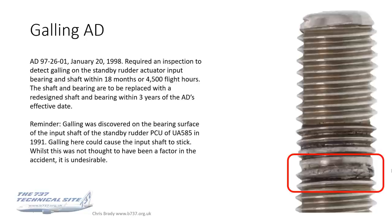Galling AD, remember me talking about this earlier on. It was discovered on the input shaft of United 585 back in '91. Eventually in '98, an AD was put out to inspect the standby rudder actuator for galling within 18 months. The reason being that the standby rudder actuator was the backup system, and the galling could produce a binding on it which could stop it from working.